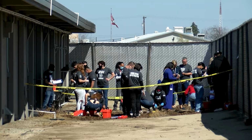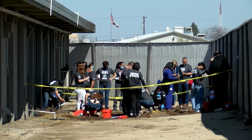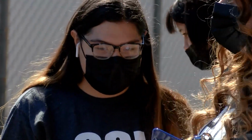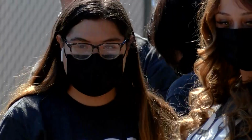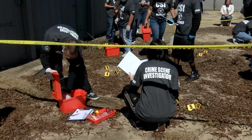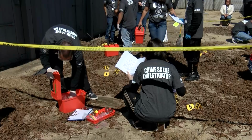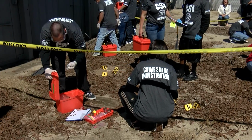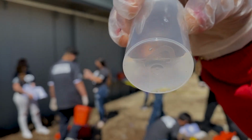So they have 6 bodies to work, and they're working the crime scene. They're collecting the evidence. They're gonna take it back and analyze it and see if they can come up with the right suspect. We have little envelopes. We have safety goggles. We have swab sticks. We have gloves. We have capsules full of, I think, rubbing alcohol, so we could put any type of maggot or larva in there.